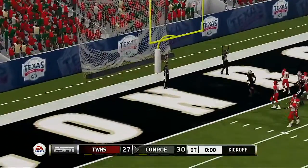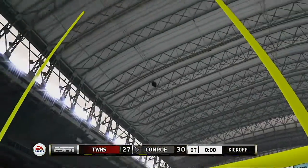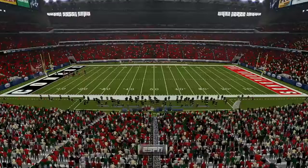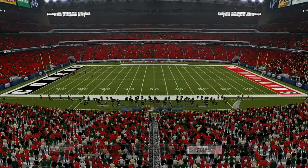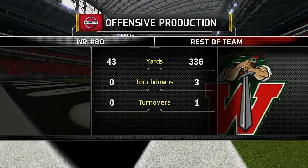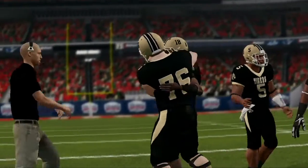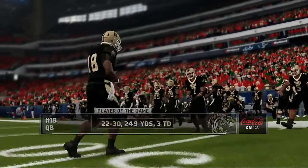He gets it up, and it's through the uprights. What a fantastic ending. It's fitting that it came down to a single play. Both teams competed at a high level and laid it all out there. And that should do it. Our final tally in this one. The Tigers, 30. The Highlanders, 27.